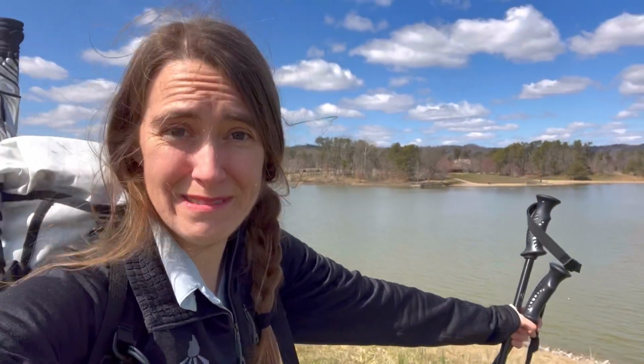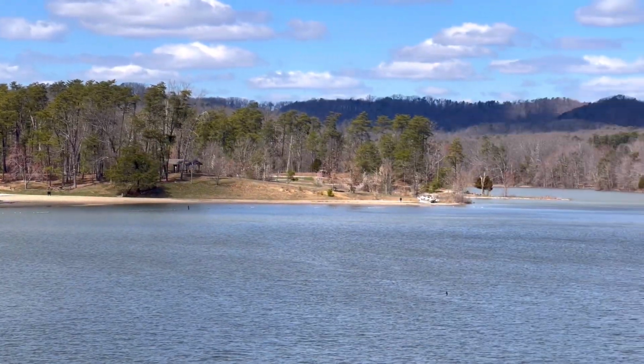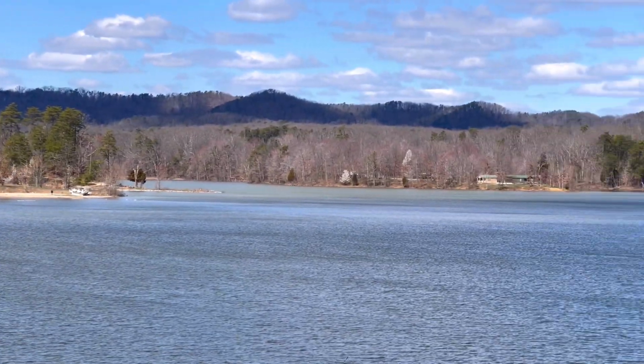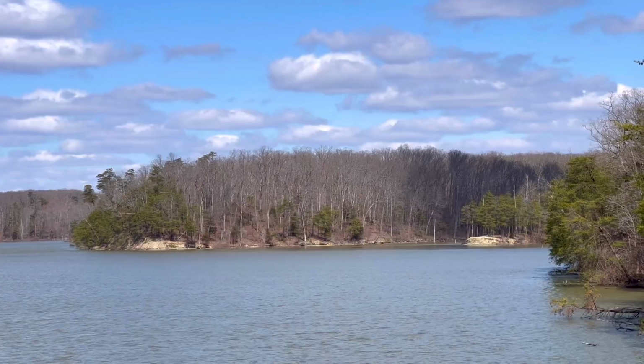This is Deem Lake behind me. This is where we came swimming a bunch of times when I was a kid. When I was a teenager, I even had some birthday parties here. Good times.